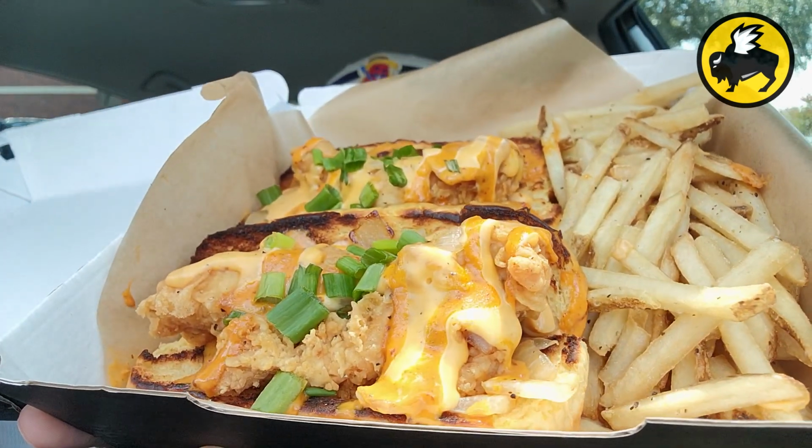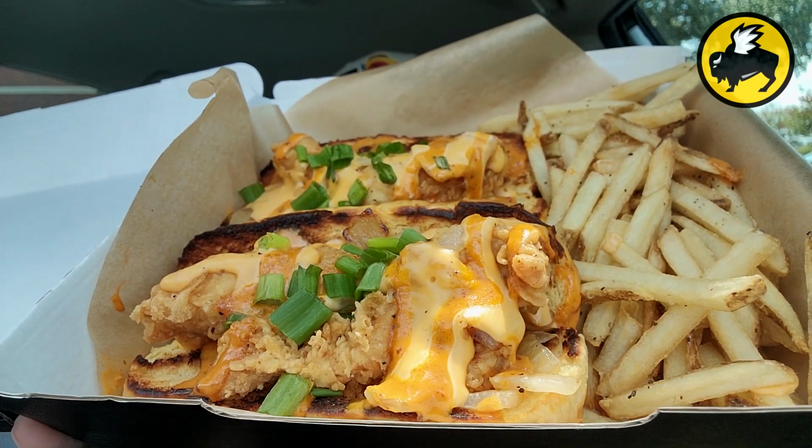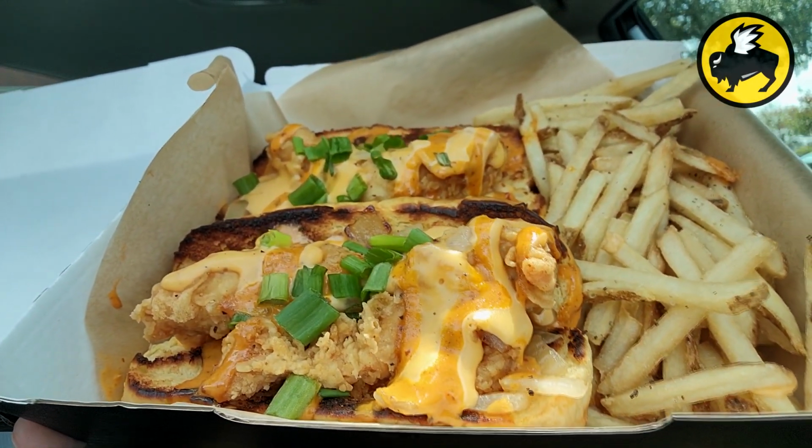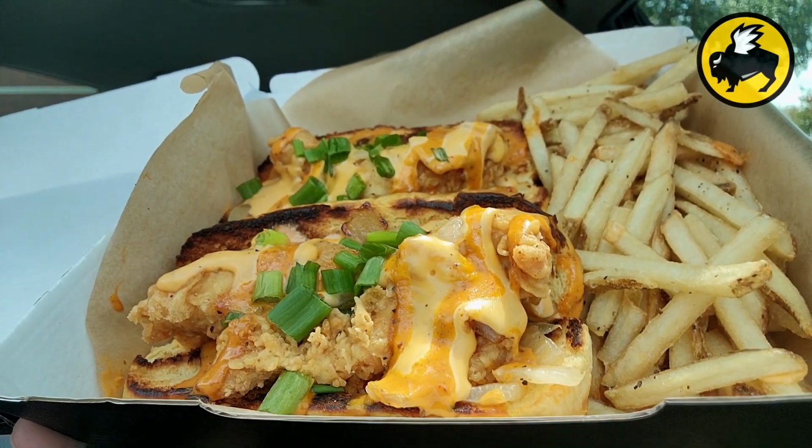There you go. Couple chicken tenders on a brioche hot dog bun, I think it's flat tire beer cheese, and you have the green onions. I found it funny that also, what is there? There's another thing. Am I missing? Or is that all? Oh, there's onions on here as well.